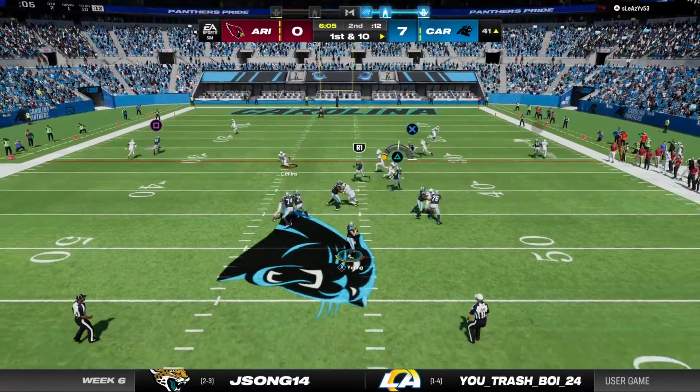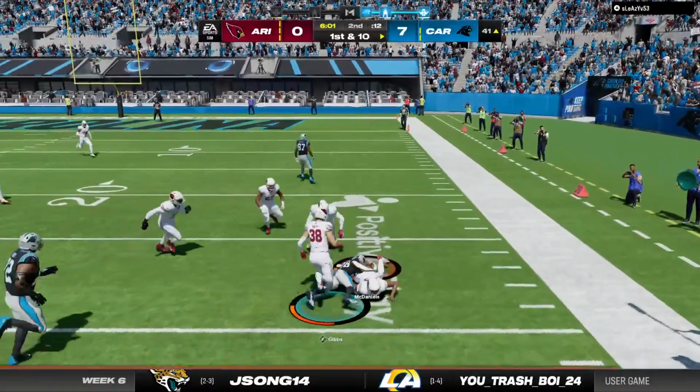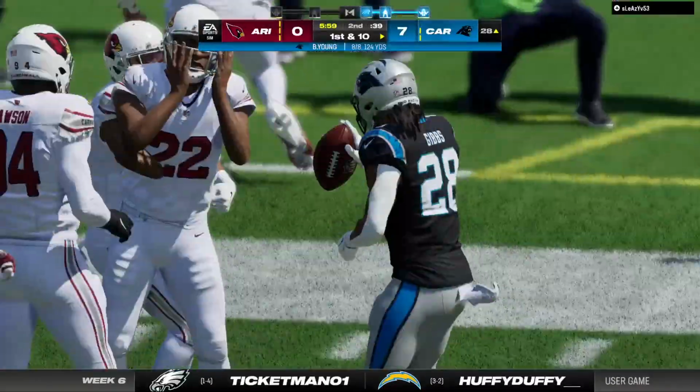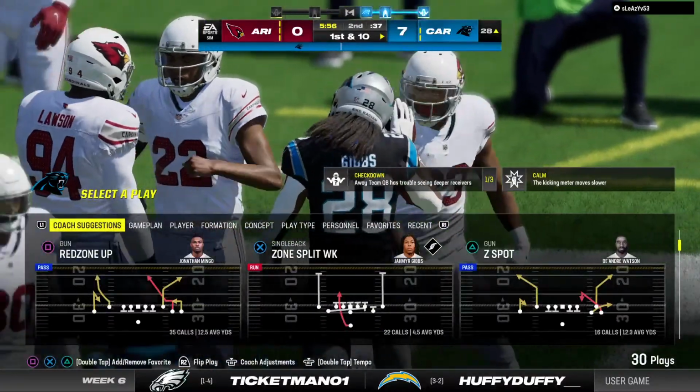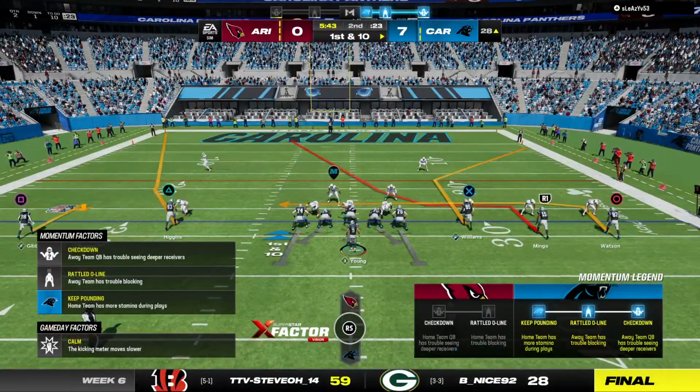Now Young. He gets this out wide to Gibbs. And he's going to be taken down at the 28-yard line. This game not quite as good as the last, but still over 40 yards between the two.